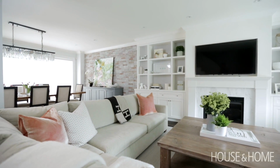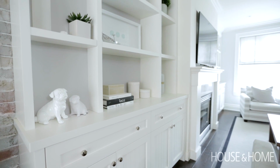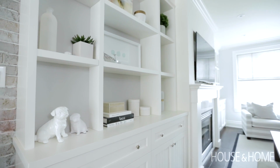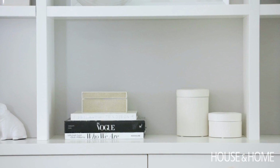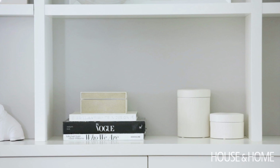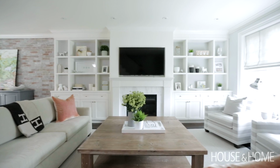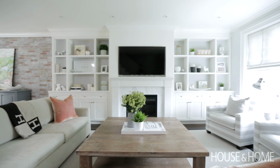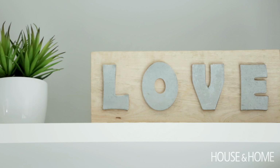Again, to define the space, we wanted to do built-ins that ran the length of the living room, incorporating some storage, which is great for toys, books, dog stuff, whatever it is that you need in your house. We actually back painted the cabinets that were all white with a really pale gray just to make them pop. Doing a great display shelf on either side of the fireplace was a great way to define the space as well as give them something to display all the things that they love.